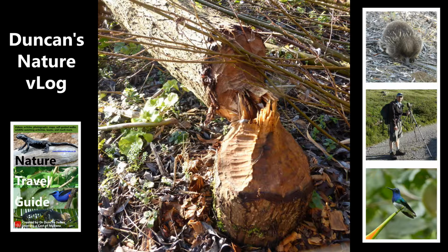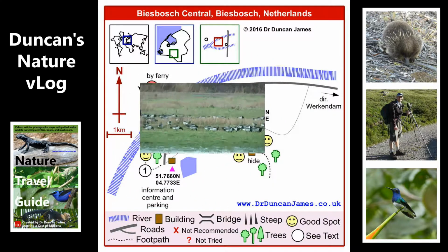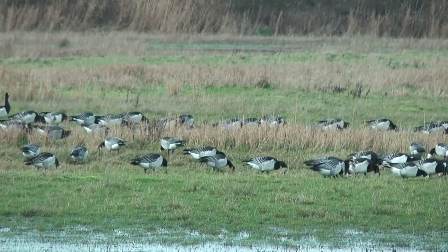And I never saw any beavers here. It's a very large area, this wetland sort of national park reserve, with relatively few beavers, and they tend to come out at night.